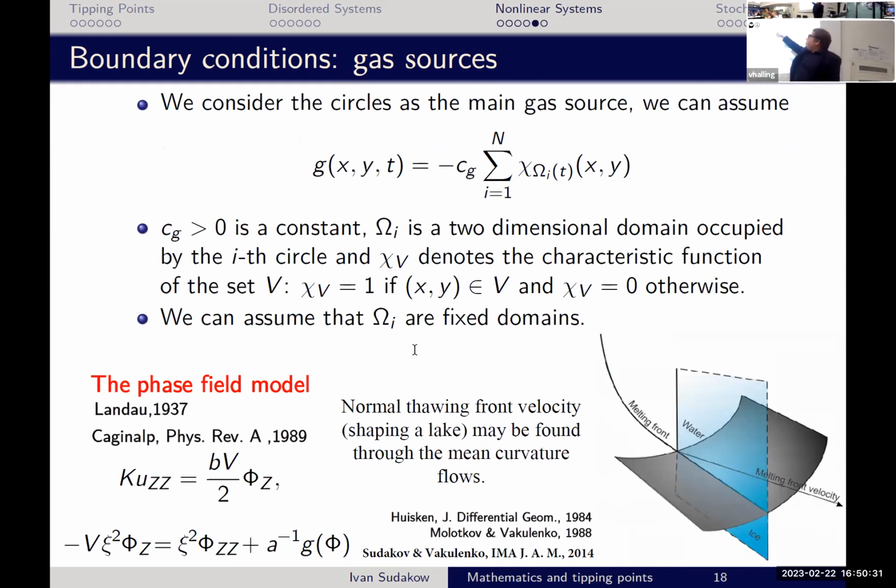But how do we describe the geometry of these lakes? That's a good question. We can say these lakes have a circular shape, so if you have a circular lake it will be 1, otherwise no lake, it will be 0, for example, some kind of spin idea. Or we can go deeper and model it. It's another work, I wouldn't spend much time to discuss it. But we can model a melting front, which shapes the geometry of these lakes.